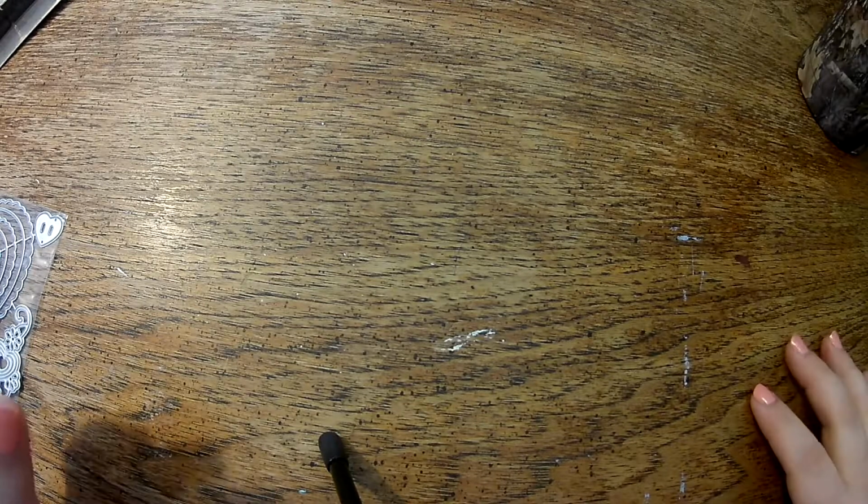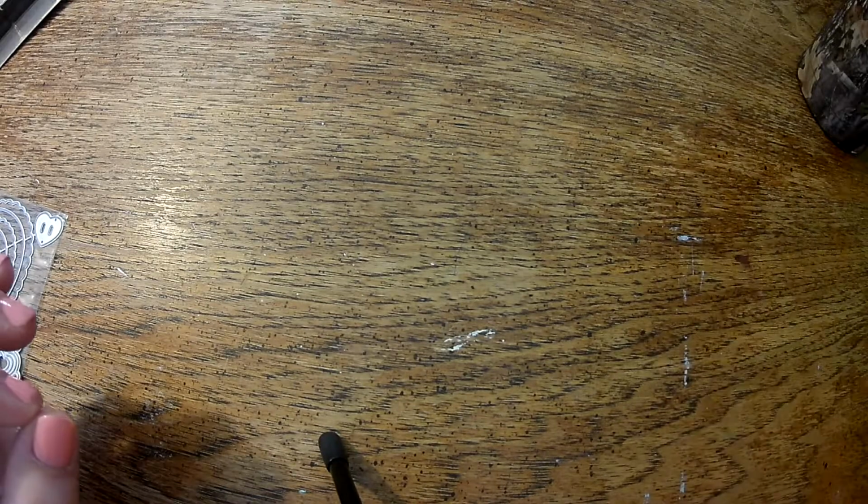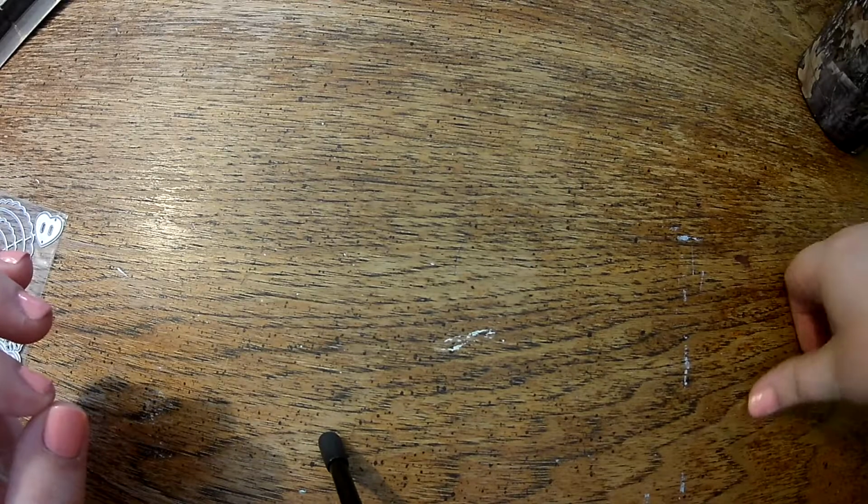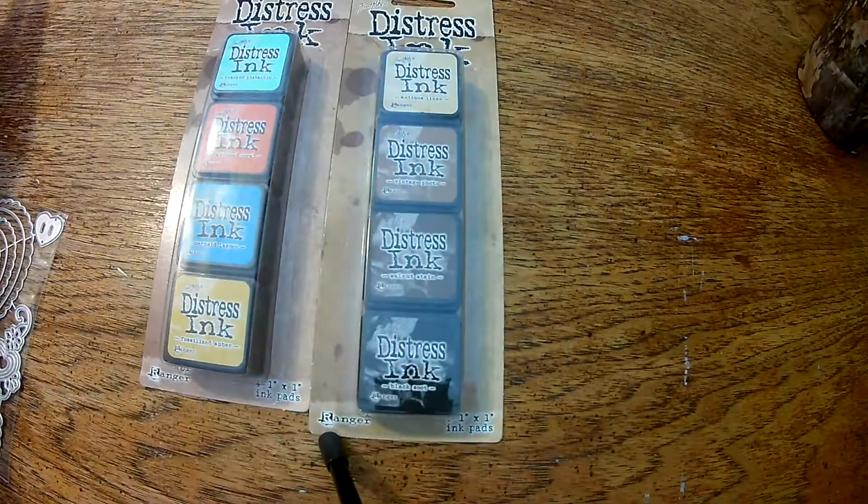So I went to Pacatan's, which I've mentioned before. They are a craft store here in Ohio. I'm not sure where else they are, but they are an affiliation of Michael's, and mine is closing down in October. So a lot of things are going on sale, and one of the things that went on sale were these distressed inks from Tim Holtz.